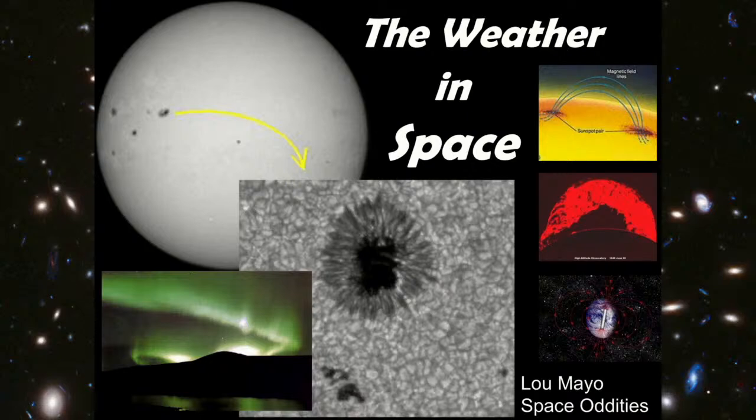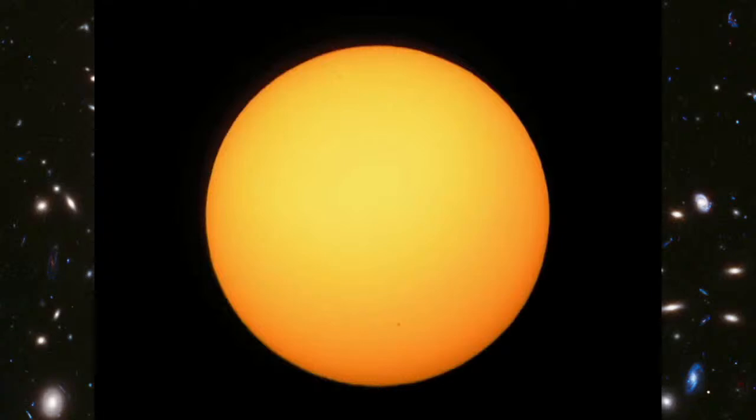So we thought it would be good to talk about the sun a little bit, and it turns out that you can understand an awful lot about the sun if you just understand sunspots. Okay, so we're going to talk about the sun today, and this may be a little bit long. We may have to cut this and turn it into a two-parter, but let's give it a go. Let's see where we end up here.